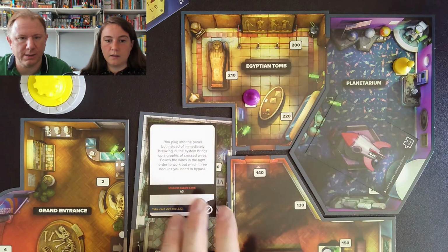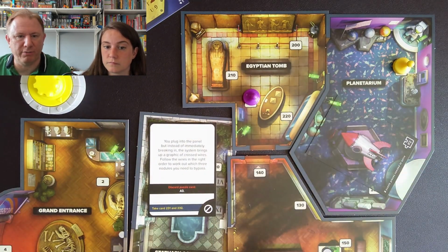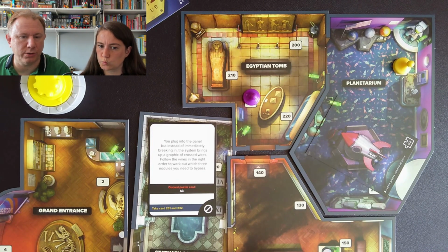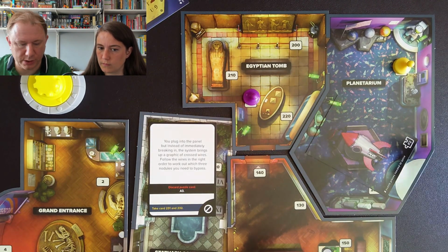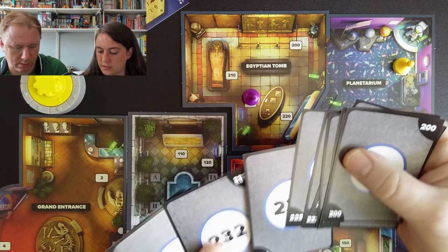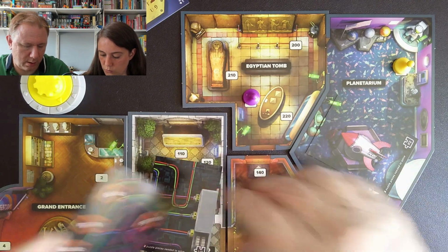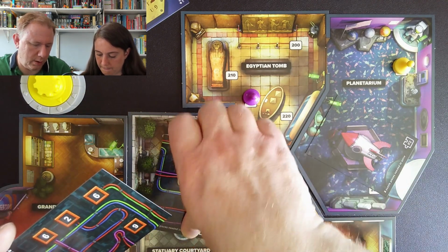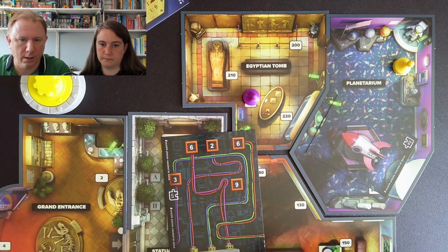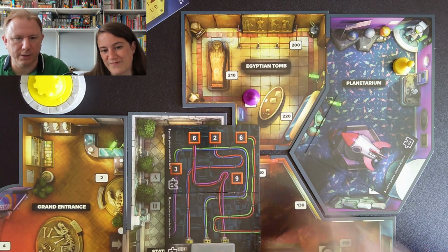You plug into the panel, but instead of immediately breaking in, the system brings up a graphic of crossed wires. Follow the wires in the right order to work out which 3 nodules you need to bypass. Take cards 231 and 232. Okay, 231, 232. It just rattles through, doesn't it? I enjoy that. Ooh, fun. Right. U1 and U2. Okay. That's actually not very straight.